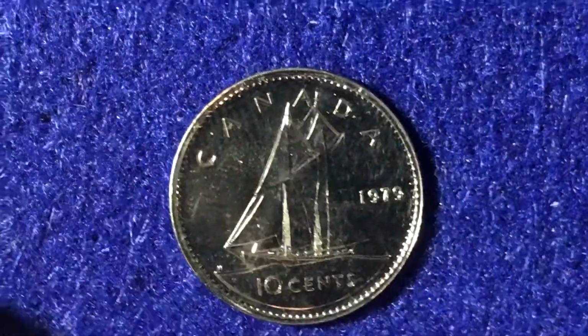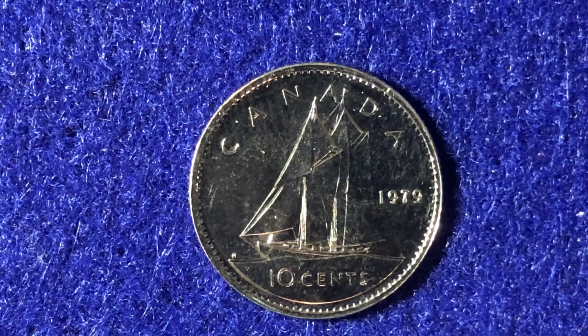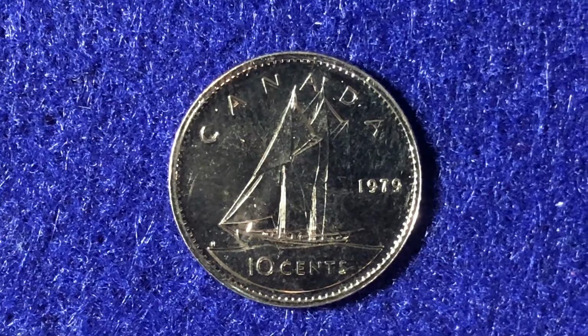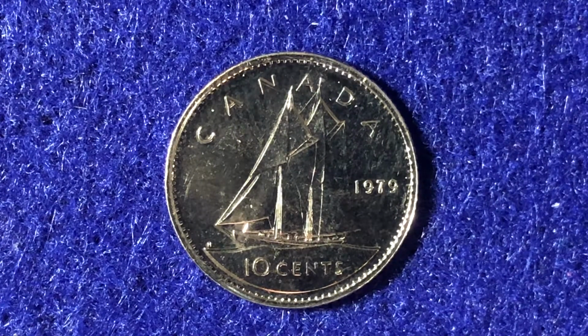Now we're on to the 10 cent coin right here. What we see on the reverse is the Bluenose under sail. It's a Canadian schooner from Nova Scotia, a celebrated racing vessel, and it's a symbol of the province. It's surrounded with the face value and the inscription Canada. Of course, we've got the date. It was minted 1979, and they made 237 million of these.